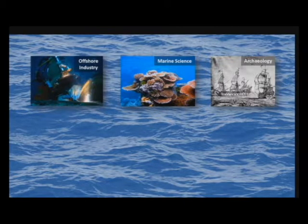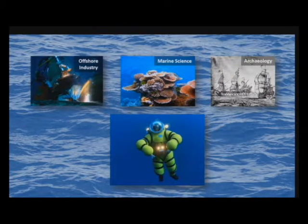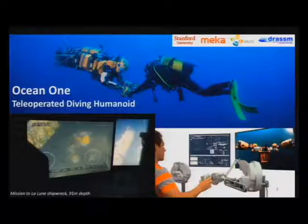But there's a good reason why we've only really explored about 5%. It's really hard. Here's an example of a suit that can take a person down to about 300 meters. And just for reference, the deepest part of the ocean is beyond 10,000 meters. And so this really means that robots have the opportunity to revolutionize the way that we interact with our oceans and what we can understand about them.